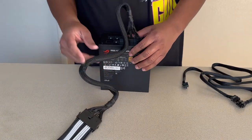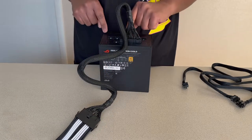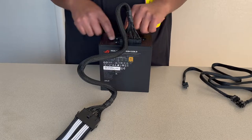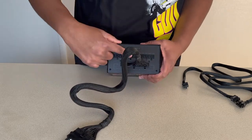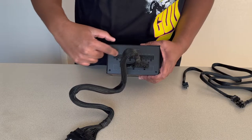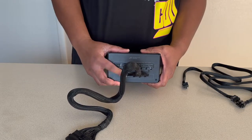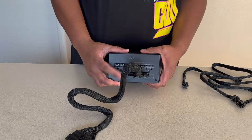Now, this is a CPU slot. This is a CPU slot as well as your CPU slot, and then these slots here are for your, you can do CPU or you can do your GPU.